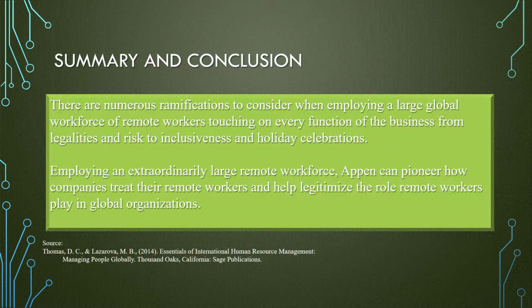There are numerous ramifications to consider when employing a large global workforce of remote workers touching on every function of the business, from legalities and risk to inclusiveness and holiday celebrations. Employing an extraordinarily large remote workforce, Appen can pioneer how companies treat their remote workers and help legitimize the role remote workers play in global organizations.